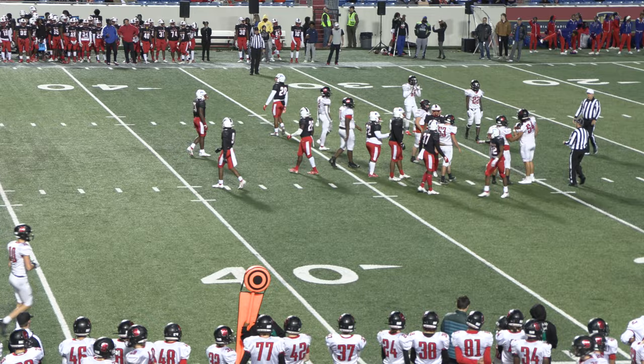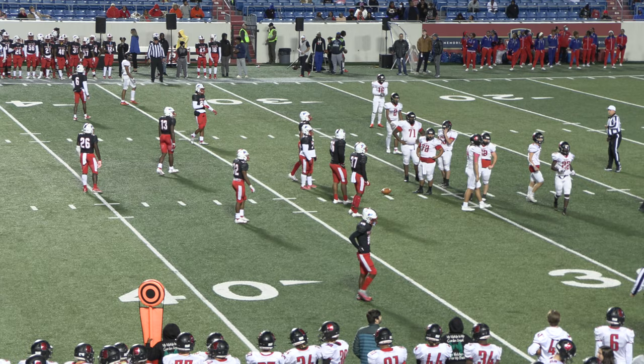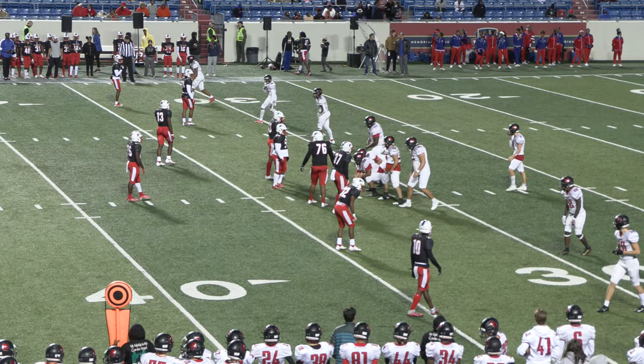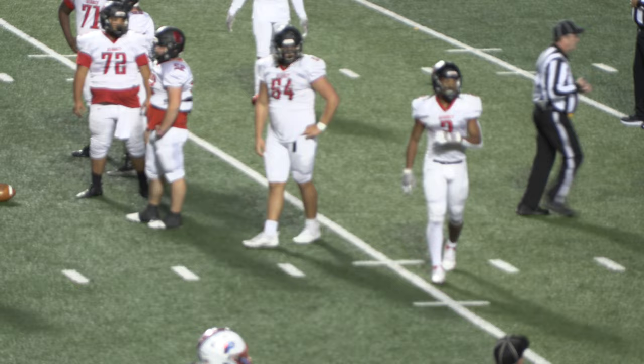Tackle made by number 32. Lee B, number 37, plays Blackman for Lions. Lost one to the 32-yard line. Second down and 11 for the Lions. Third down and four for the Lions.